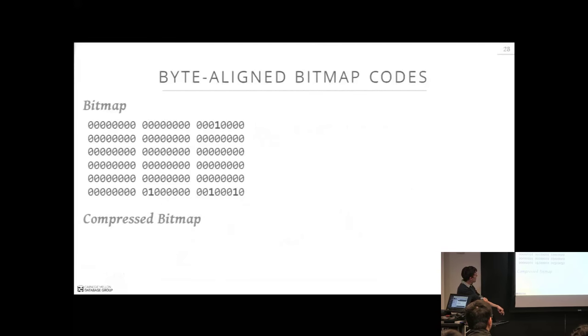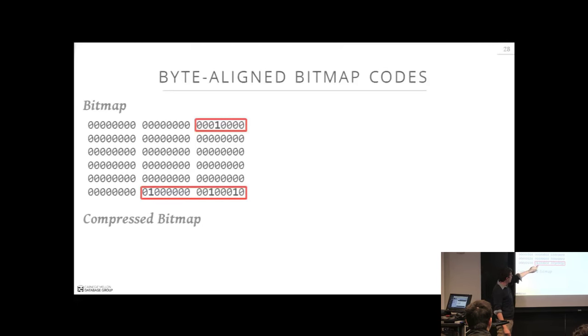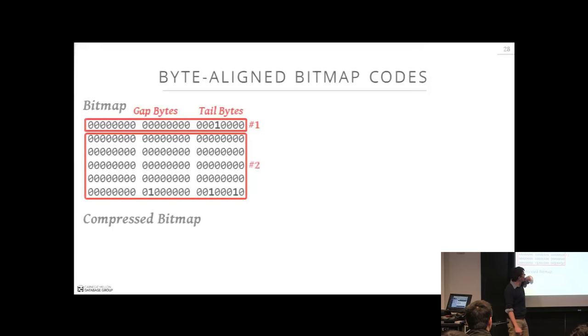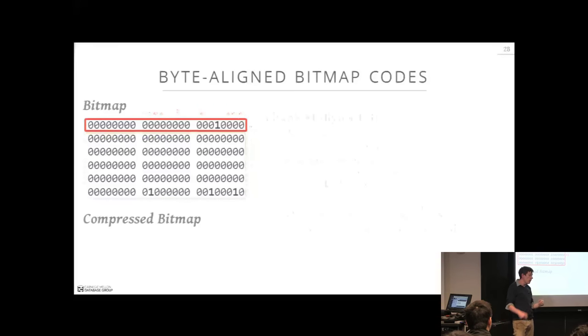So I'll show an example here. Let's say we have a sequence of, I think, 18 bytes. The first thing you'll see is that most of them are zero. Only in these bytes do we actually have something set to one. These are going to be our tail bytes, whereas everything else is going to be gap bytes. Anytime we see a tail byte, we chunk this up. So this is the first chunk, with the tail bytes and the gap bytes, and here's our second chunk.